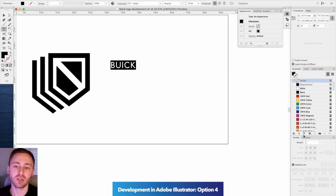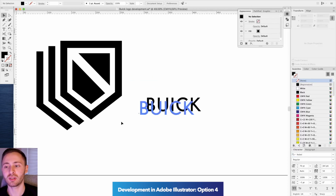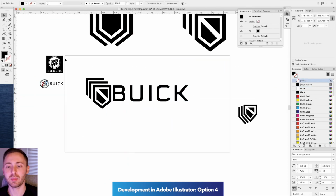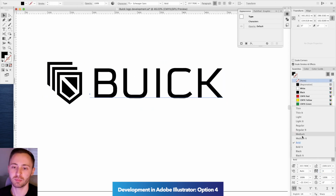The font choice was governed mostly by the icon style. I thought the icon looked quite strong and almost industrial, so I needed a font to match. I know industrial might be a weird word to use, but I think it conjures up images of strength and resilience, which are obviously two things that you do want from a car.